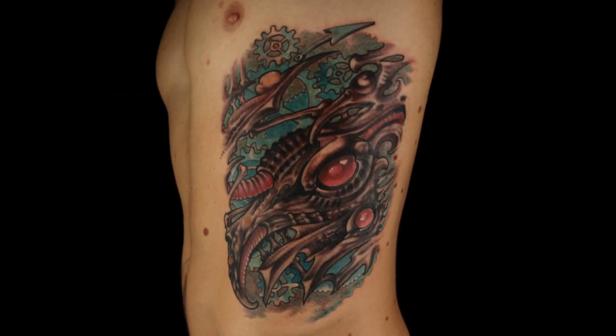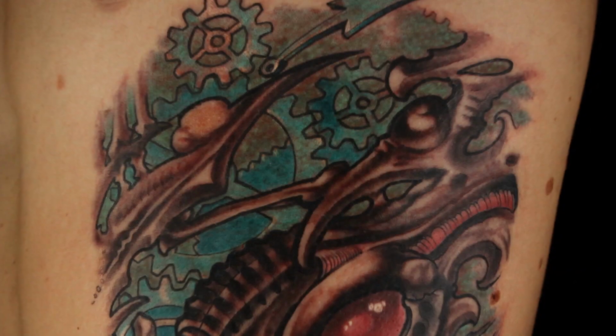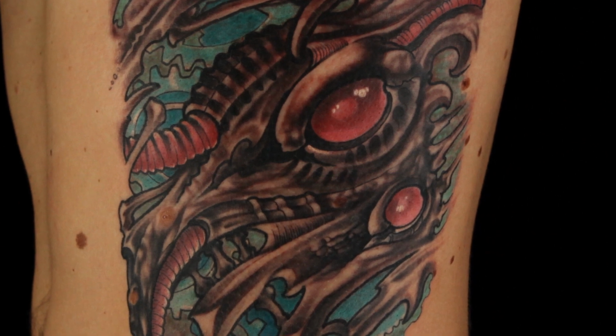Eric. My favorite part of this tattoo is the readability. The composition is really strong. You got the biomech elements just right. The contrast you got from the monochromatic background and then those red elements in the foreground really gives it a punch. Overall, good work. Thank you.